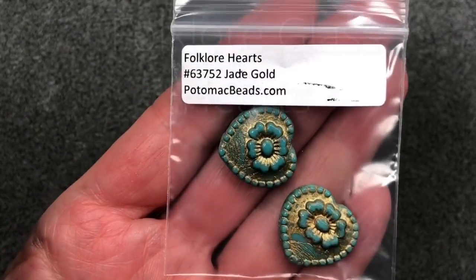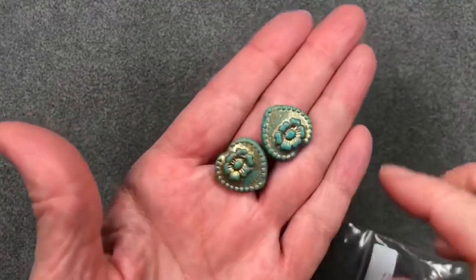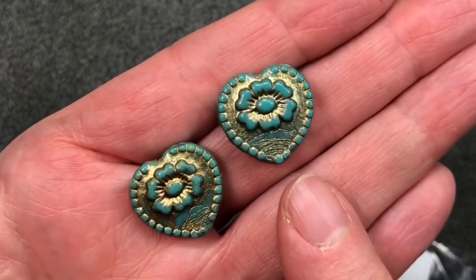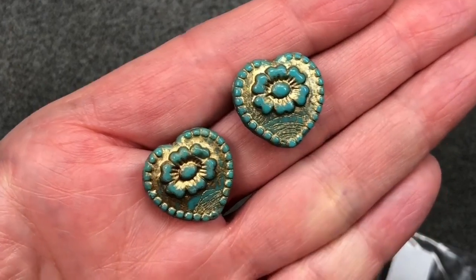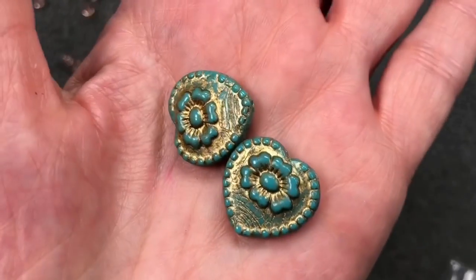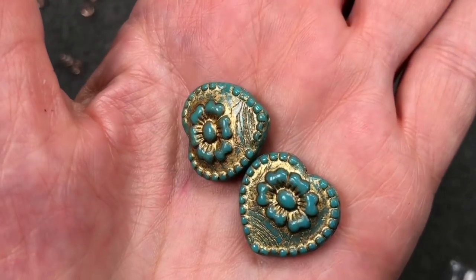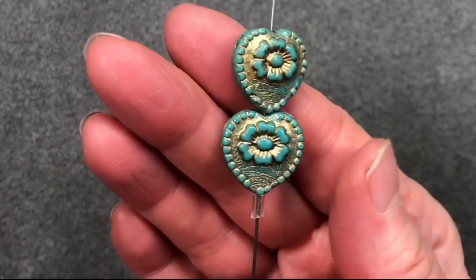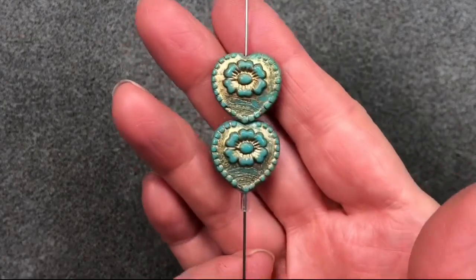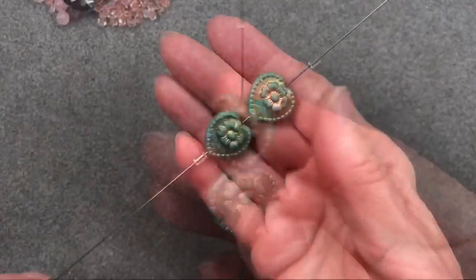And here we have 2 folklore hearts, and the color is jade gold. How adorable is that? They look like a turquoise color actually. I know it says the color is jade. It's like a turquoise color with some distressed gold on it. And they're about 17 by 17 millimeters, I would say. I know Valentine's is over, but you know what? It's never too late to make something pretty, and I love using hearts for springtime. So they're two-sided, as you can see. So that's nice. Very pretty.